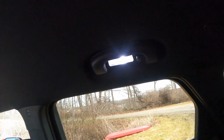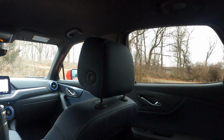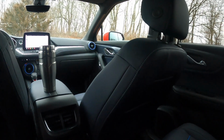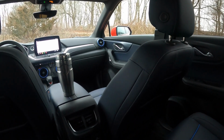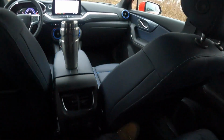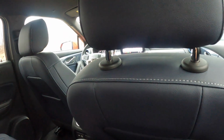Now, what about your map lights? Well, excellent. LEDs on both sides here. There we are. Nice, huh? I like it. And as you can see, the passenger seat is back all the way and reclined a fair amount, which dramatically interferes with your leg room. However, if you're 5'8" and below, you still have a comfortable amount of room here.